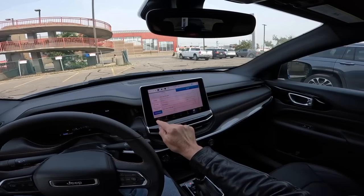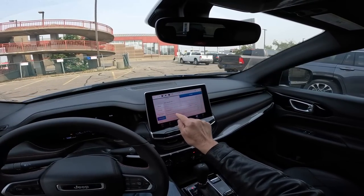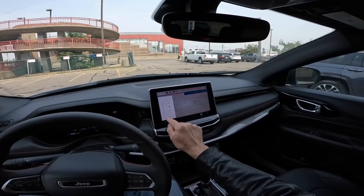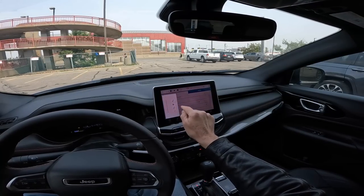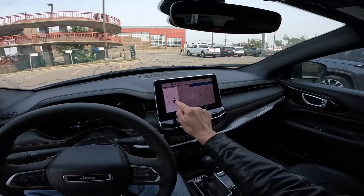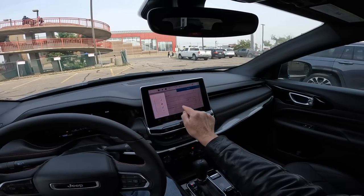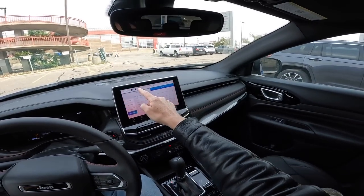Clock and date. Well, I'll do it later. Set time. See over here, heated seats. Yeah, it has heated seats. There's a heated steering wheel. Ventilated seats. So, like I said, it's very nicely equipped. Is that correct? Yeah, they already set up the time.